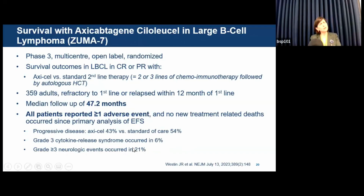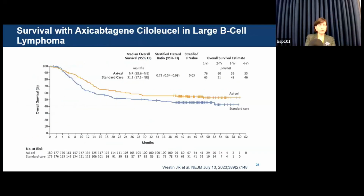Okay, this is important to mention because Yescarta, we know, can give quite a bit of neurotoxicity, and we are ready for it. So we have to deploy steroids quite early. And we already have data to show that this does not mess up the efficacy of the cells. And those are the curves. Nice curves, right? Really separated, as you can tell. In orange, you have the axi-cel, and this is the standard of care. Overall estimate, 4 years later, definitely different. Very significant difference, with a p-value of 0.03.